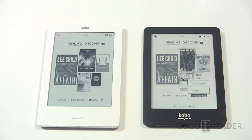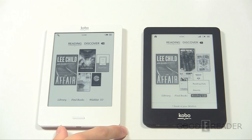Today we're going to compare the new Kobo Glo versus the Kobo Touch. We're going to show you the reading experience, how hardware and software has changed between the two, and hopefully give you a good buying decision on which device might be perfect for you.